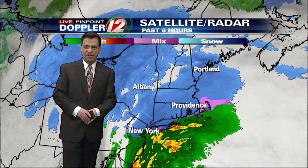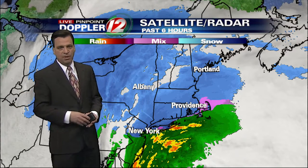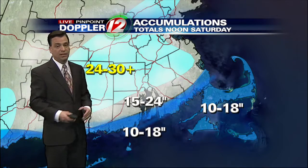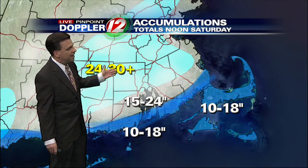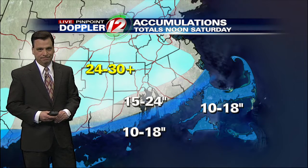I got TJ off to the side here helping me out, and we're going to go right to the accumulation map. TJ, I want to show that one more time before we send it back to Mike and Susan. But very quickly, 10 to 18 inches on the South Shore, up to 24 inches or more in our northern suburbs, guys.